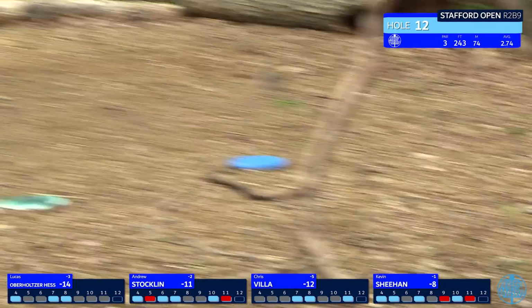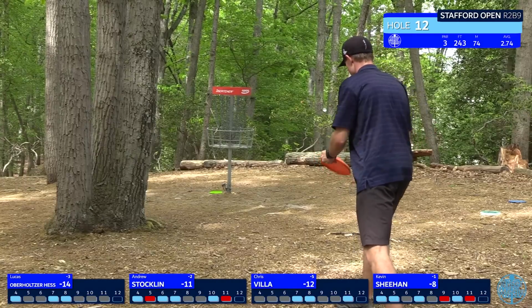Long birdie look for Andrew. Does give it a good run, but just a bit right.